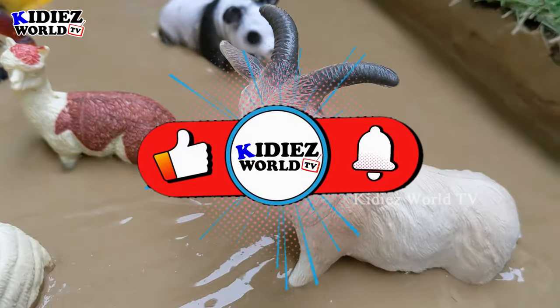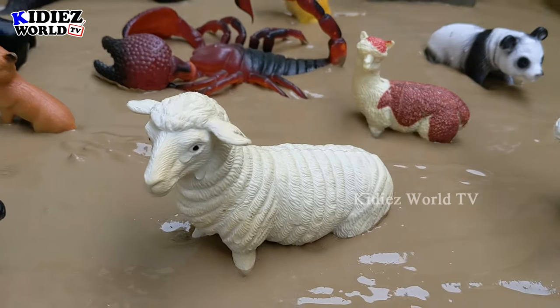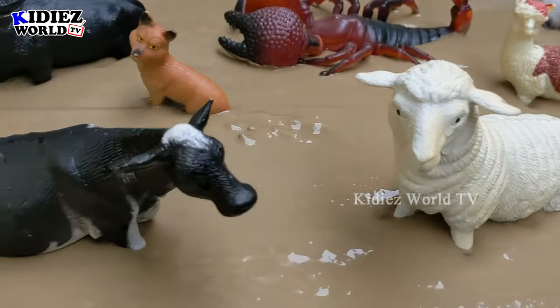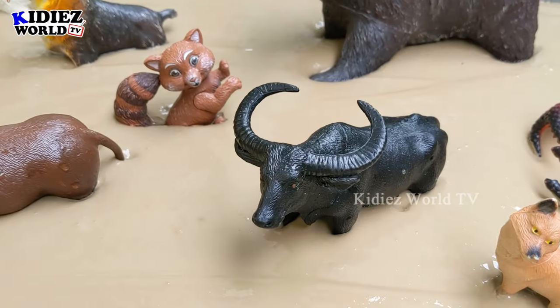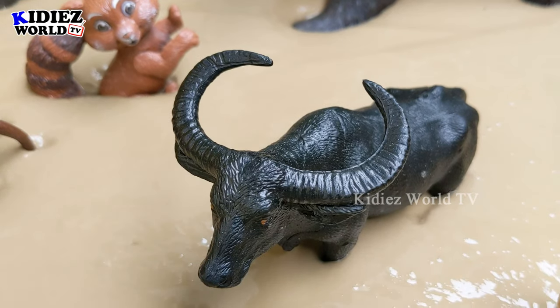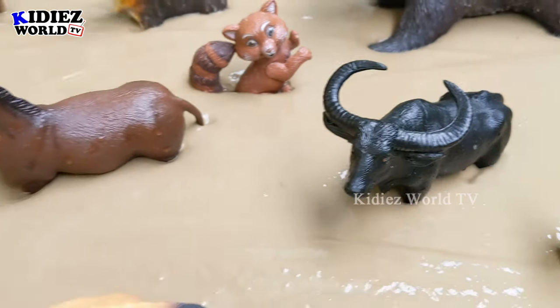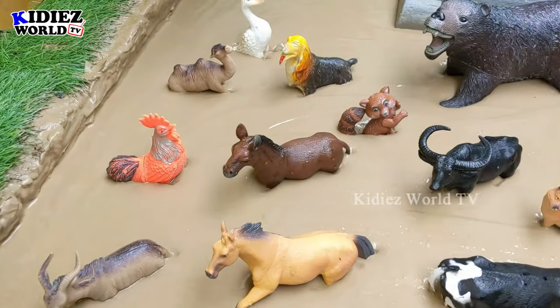Just look at this newly arrived beautiful goat here. We have this sheep, and look at this sheep. We have this newly arrived cow and a buffalo just behind him. And just look at the extraordinary big size wings on his head. And lots of newly arrived animals in our video today.